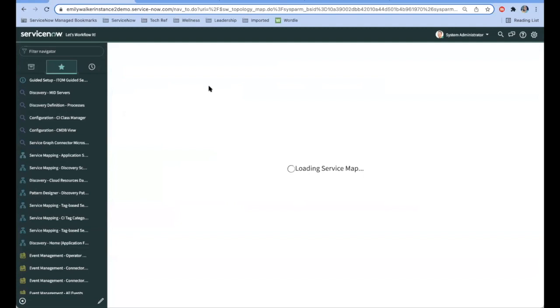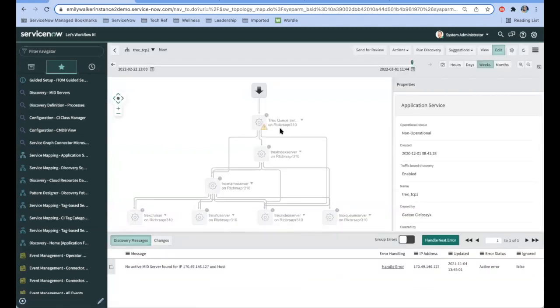And for this one, I do see that I have a mid-server issue. I already knew that this was going to appear. I like to play around in my test environment and see what I can break and see what I can fix. So this is completely expected and that's fine. But where I want us to focus on is up here under suggestions and specifically under connection suggestions.